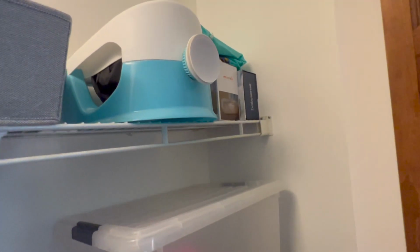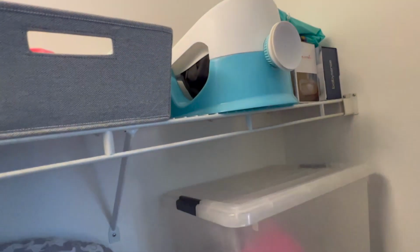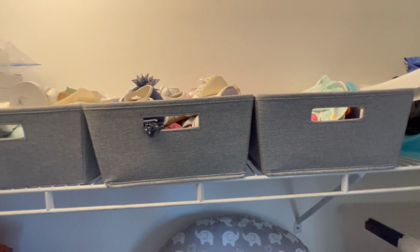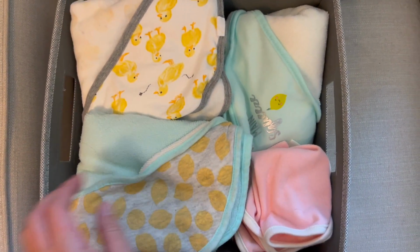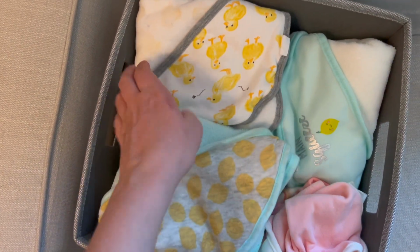Up above, I have a blow-up pool floaty that we could use for the baby this summer, and I have a bath seat that we used for my first baby that we'll definitely use again when this one is more mobile and can sit up in the bath. And then lastly, I'll go through these 3 bins on top here. Okay, this first one, I have all of her bath stuff in it, so her washcloths and baby towels all washed and ready to go for her.